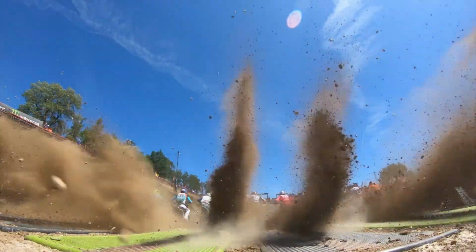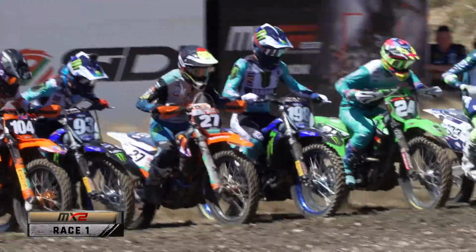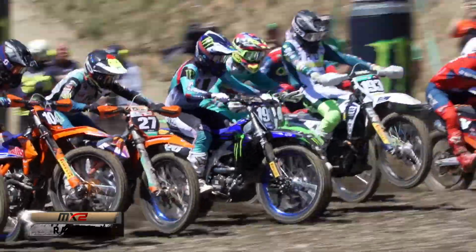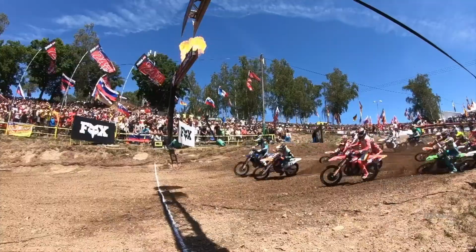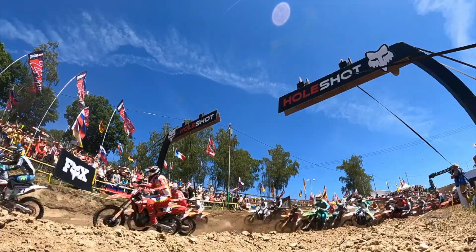Five-second boards turned. The MXGP of Czech Republic here in Loket. The gates drop. MX2 race 1. Vial up out of the seat, but it's the Yamaha of Thibaut Beneston, and he grabs the holeshot.